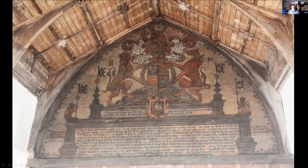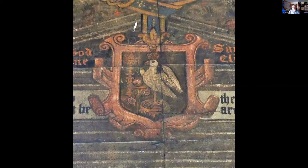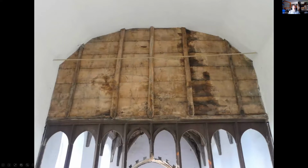Returning to the tympanum, this is a unique survival in Norfolk, and I've not seen many elsewhere in the country either. This displays the arms of Elizabeth I and is dated 1587. At the bottom is the Decalogue, in English as would be expected at the time. It's actually legible from inside the church too. Whether it was used as part of services or not, it's difficult to tell. But the white falcon is a symbol of Anne Boleyn, Elizabeth's mother. So she was still announcing herself as Anne Boleyn's daughter. The oak boards of its construction have remained remarkably flat and are still in very good condition.